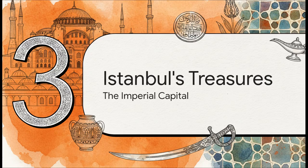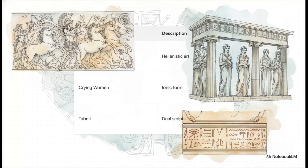Which brings us to Section 3. Let's explore Istanbul's historical treasures and step inside the imperial capital. At the Istanbul Archaeology Museums, which, fun fact, is actually Turkey's very first intentionally designed museum building, dating back to 1891, we find these totally incredible sarcophagi.